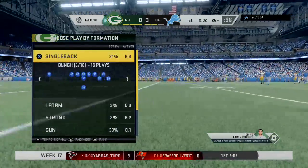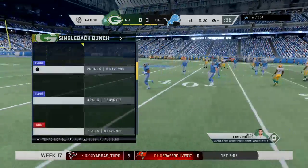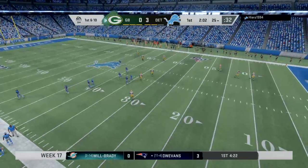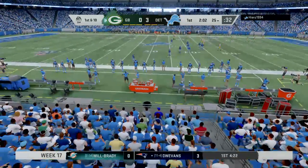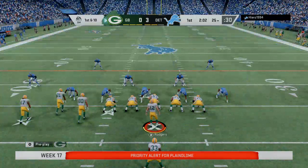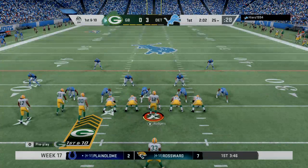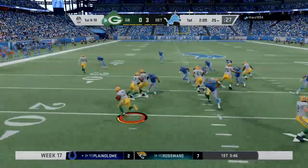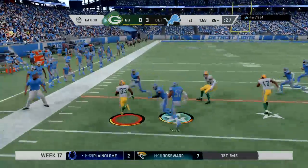First and 10 at their own 25-yard line. The Packer offense ready to get their next drive underway. They threw an interception the first time they had the football, only gave up 3 points off of that, so it shouldn't be a difficult hole to overcome.